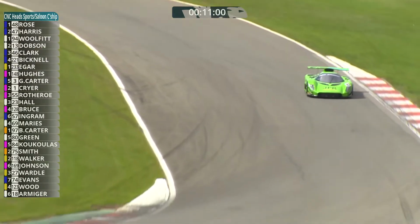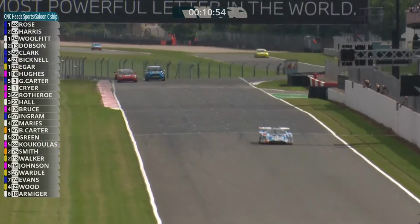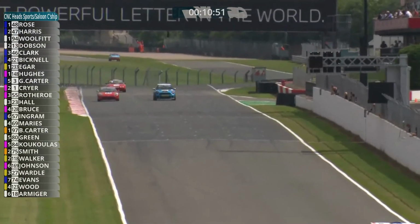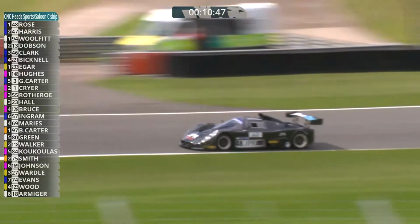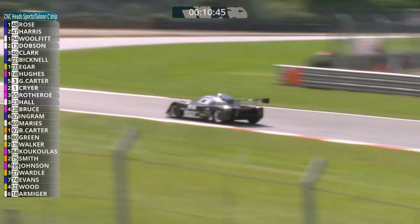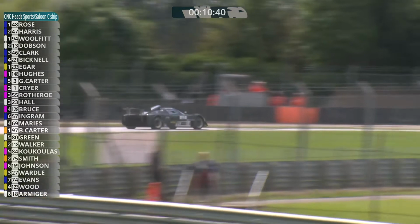Let's have a look back down the timing. It's going to be Rick Walker in the BMW Mini John Cooper Works who is going to take the lead in Class D. There he is, battling with Peter Kukulas's MR2. So Rick Walker in a moment is going to be leading his class, because Jack Egar we saw pulling over there. We've got just under 11 minutes of this race to go, so we're coming up to halfway.